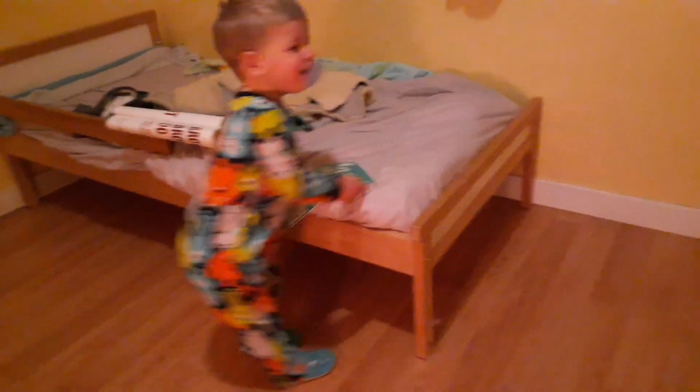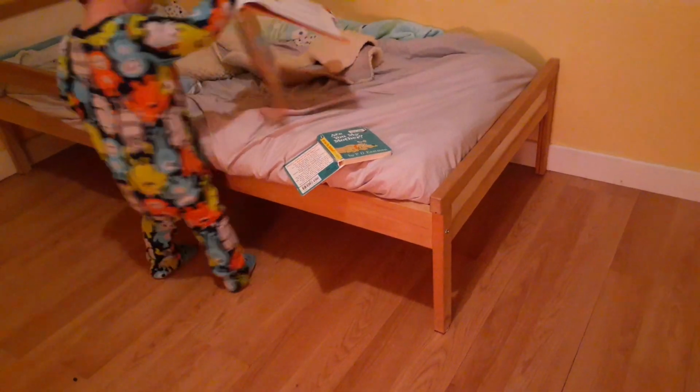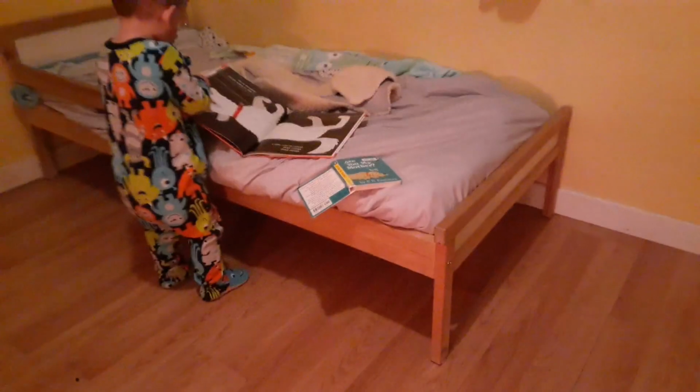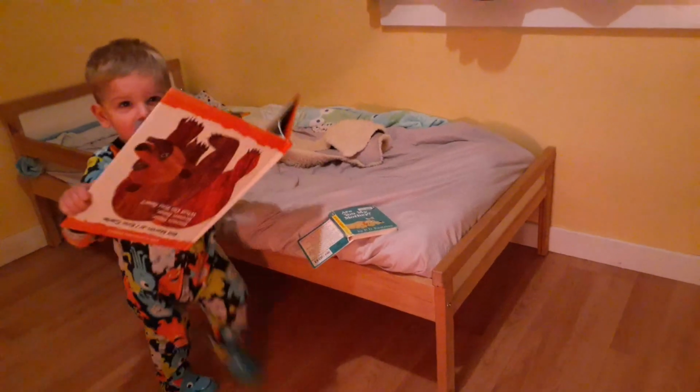So, it's like 6 a.m. on a Saturday morning, and this guy's been up for 10 minutes, and I can't believe I forgot to include these two books on our list. So that big one is Brown Bear, What Do You See? And we also have Baby Bear down there. And Are You My Mother? has also become a huge favorite. Are you going to read that one by yourself, or am I reading that one with you? Oh, okay.